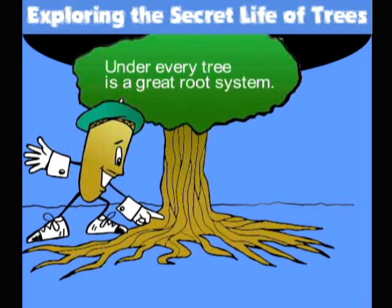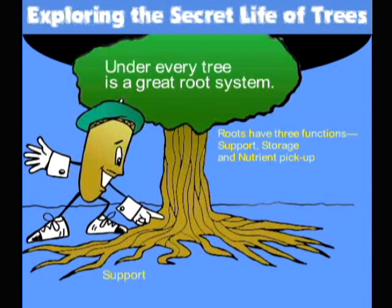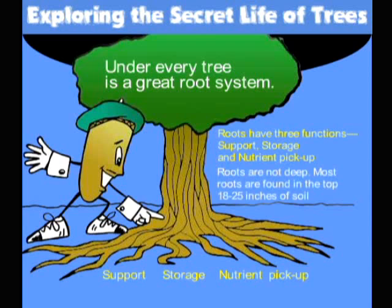Under every tree is a great root system. Roots have three functions: support, storage, and nutrient pickup. Roots are not deep. Most roots are found in the top 18 to 25 inches of soil.